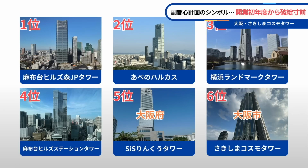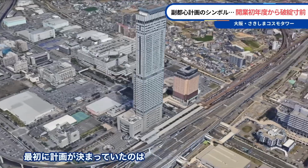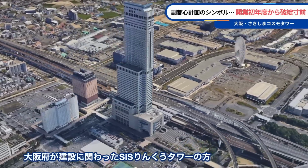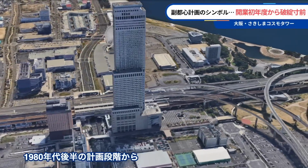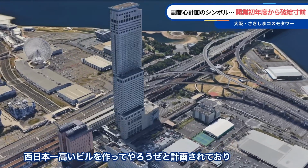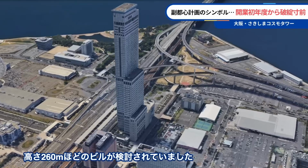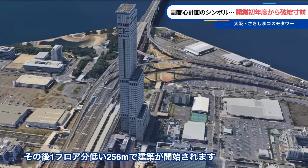SIS Rinku Tower was planned by Osaka Prefecture, and Sakishima Cosmo Tower was planned by Osaka City, and they both competed to build the tallest building in Western Japan. The first plan that was decided was for the SIS Rinku Tower, which was involved in the construction by Osaka Prefecture. From the planning stage in the late 1980s, there was a plan to build the tallest building in Western Japan, and a building about 284 yards, 3 feet 4 inches high was being considered. After that, construction began at a slightly lower 280 yards per floor.